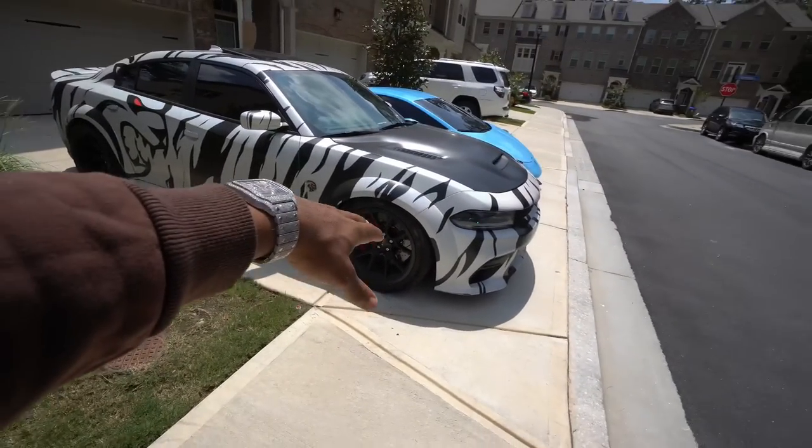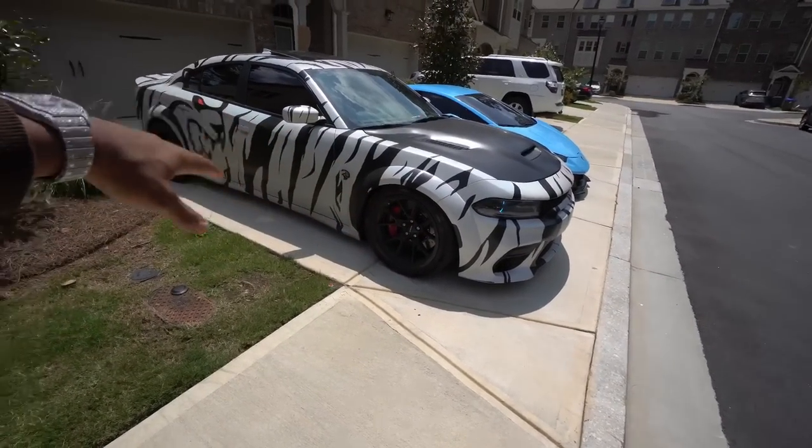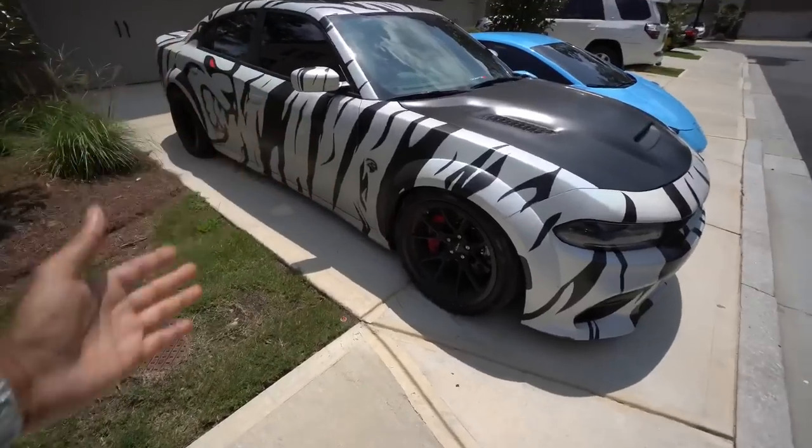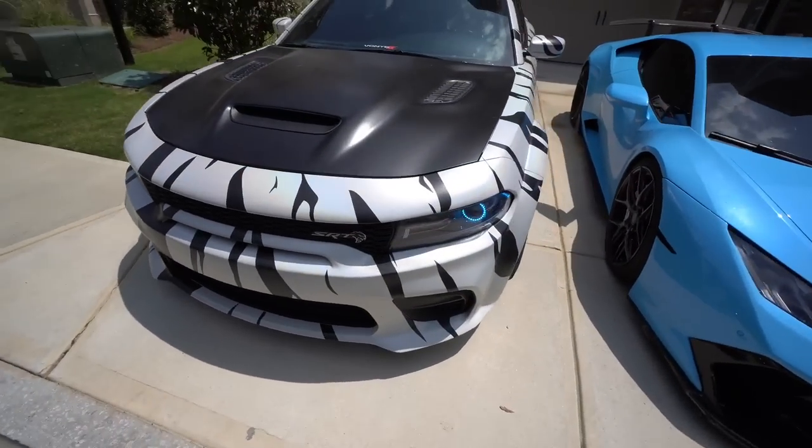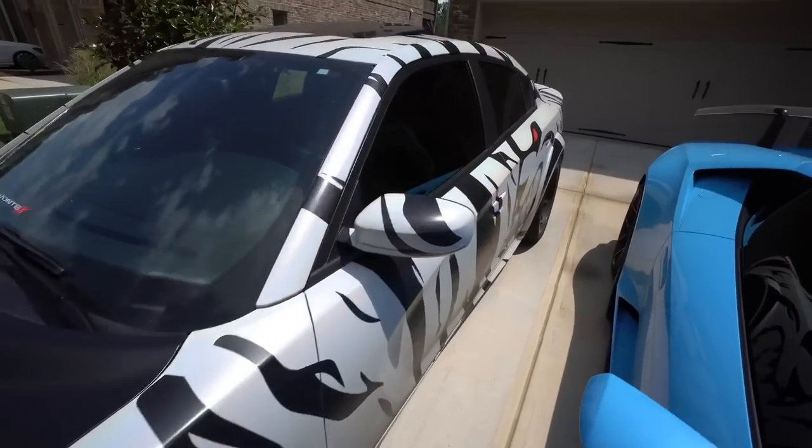I have refinanced this car. So I was paying an arm and a leg for this car. I still am paying an arm and a leg for this vehicle. But man, it's not as bad as what it used to be. So gotta take that into consideration.